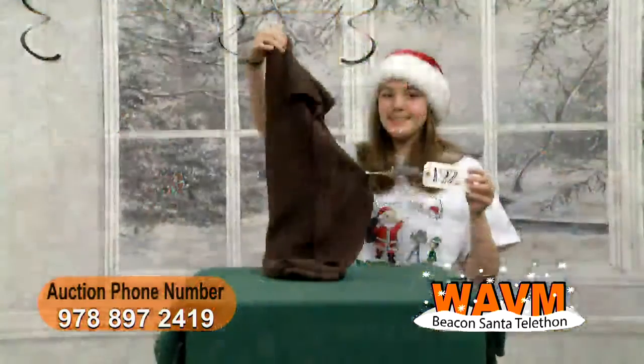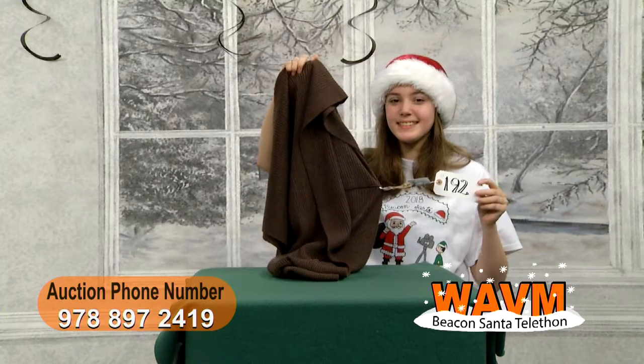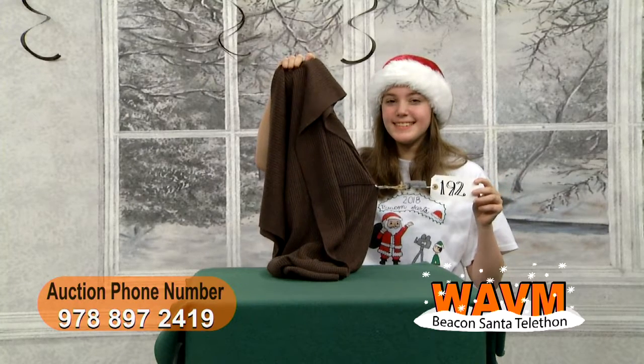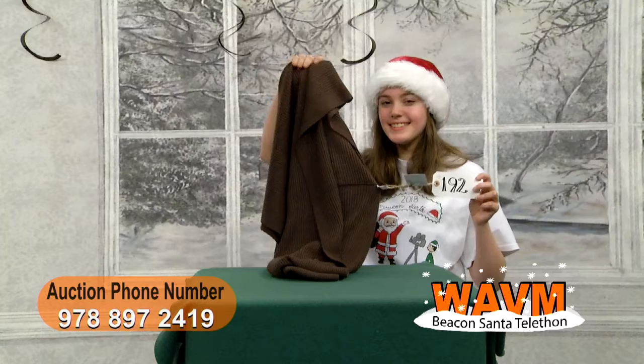Item number 192 is a brown infinity scarf donated by Jackie Rogers. Has a value of $24 and no current bid. This brown infinity scarf is 100% viscose fabric, nice and soft. It is really versatile in how you can wear it. Drape it like a shawl or wrap it like a scarf. A medium dark brown, it will go with everything in your wardrobe. It's made by Global Goods, so it's made somewhere on this amazing planet.